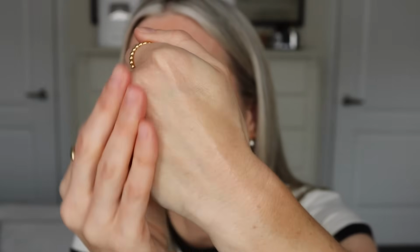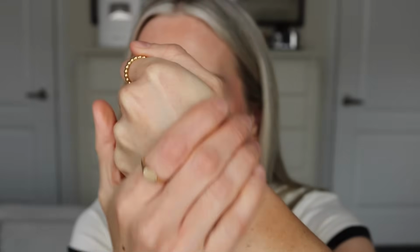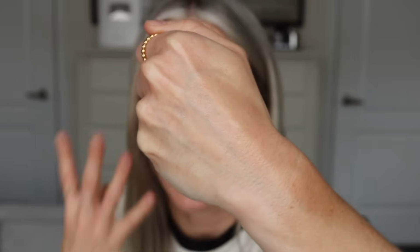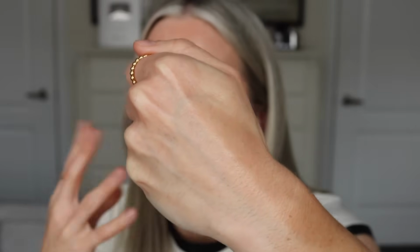So depending on your skin sensitivity, you may or may not be able to use this with tretinoin and other actives, but my skin loves this with tretinoin. And the more consistent I am with this with tretinoin, I see even a bigger difference with my skin in terms of brightness and clarity.